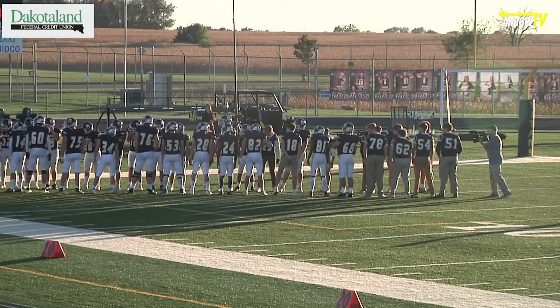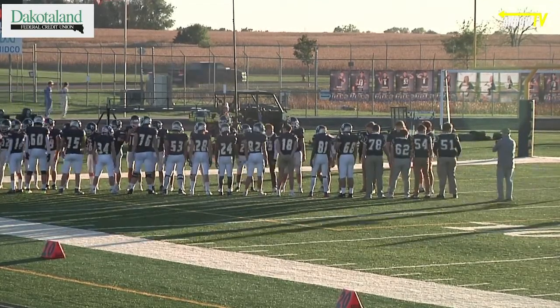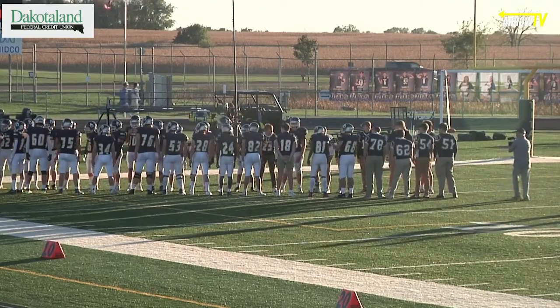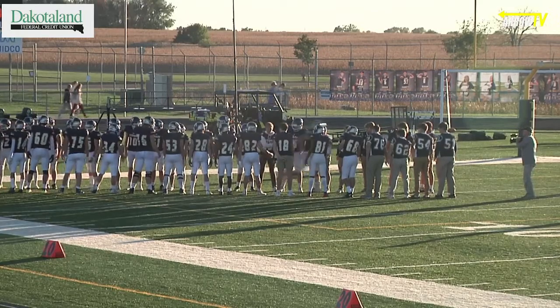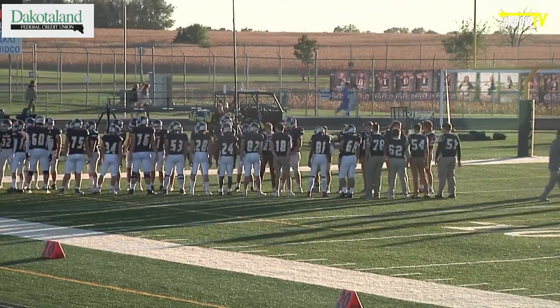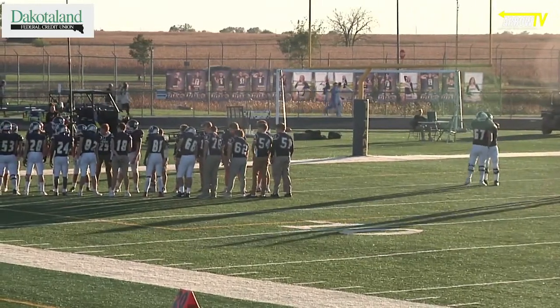So you always got to expect these corners going to be sticky in man coverage. In the run game, hopefully you got 1 or 2 less guys to deal with because they're going to be out, eyes locked on the receiver. But again, the progression of Trayton Himrick the last couple of weeks, from week 1 to when I watched him last week in Spearfish, he has been so much fun to watch.